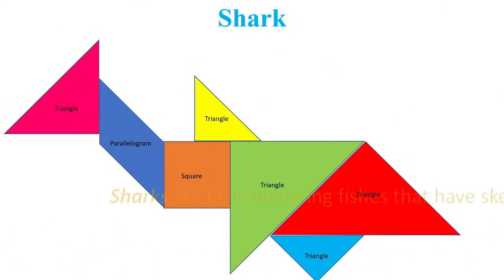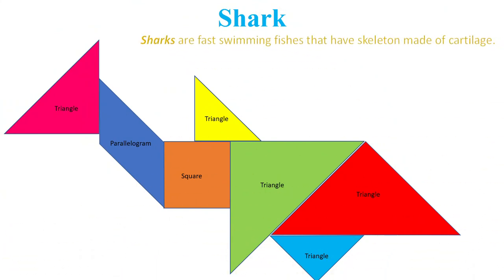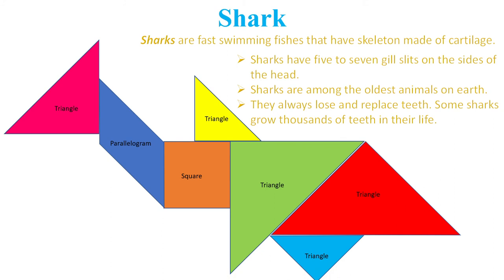This is a shark. Sharks are fast swimming fishes that have a skeleton made of cartilage. Sharks have 5 to 7 gill slits on the sides of their head. Sharks are among the oldest animals on Earth. They always lose and replace teeth. Some sharks grow thousands of teeth in their lives.